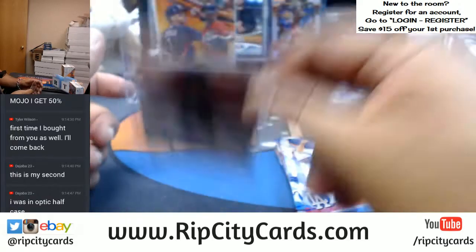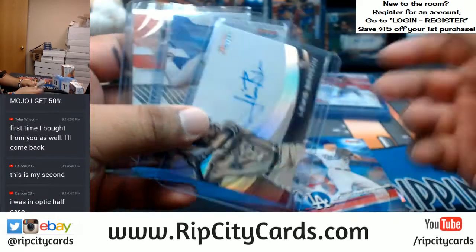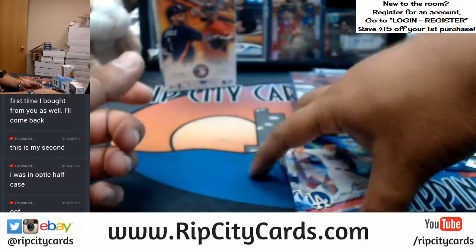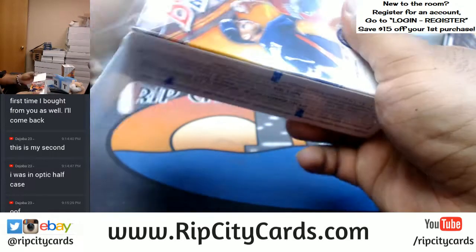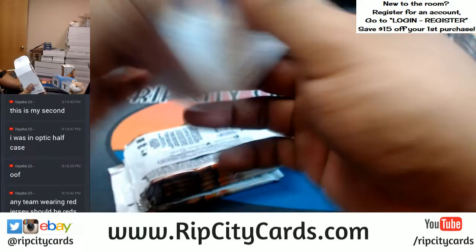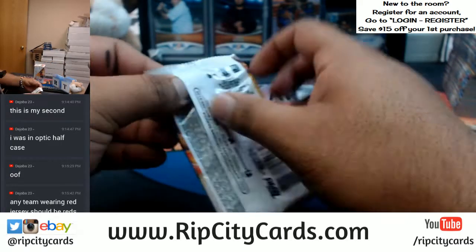That is just nice. So there was the Duplantier, the Adams, and the Brinson. Three autos in one mini. Boom! That's what happens when you rock with Uncle Jesse, a.k.a. the Cardboard Moses. I'm going to bring you to the promised land, baby. All right. I have the rest of this mini and another box to go through still.